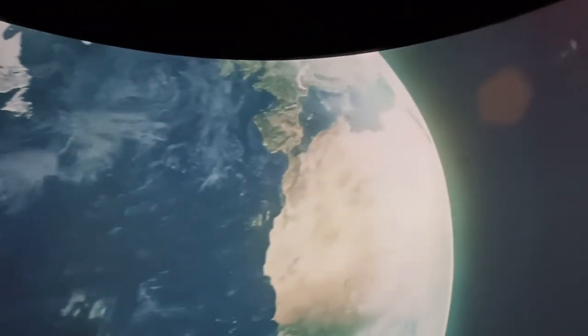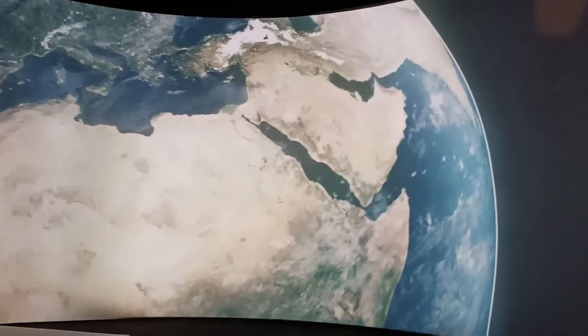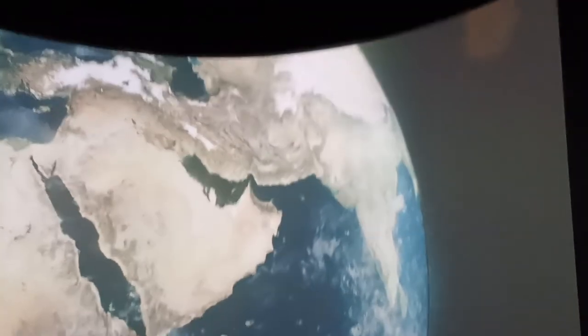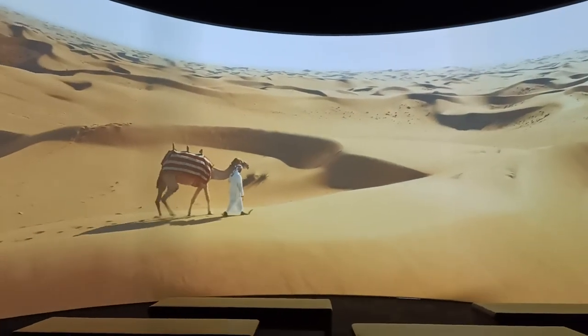The Americas, Europe, Africa. Below us, the Arabian Peninsula and the Emirate of Sharjah. A wondrous place with a rich and vibrant geological history.